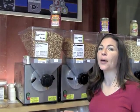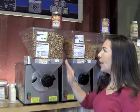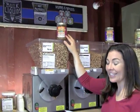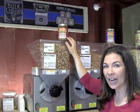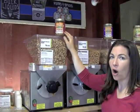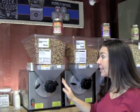Okay, let's talk about the price factor. We already know we're saving for the environment, but the price difference on nut butters is huge. So in this bin, this is $9.99 per pound when you buy it here in the bulk section. When you buy it in a jar, this little jar is $17.99 a pound. It is almost twice the price to buy it already in a jar, let alone the fact that it's going to come out warm and taste so good.